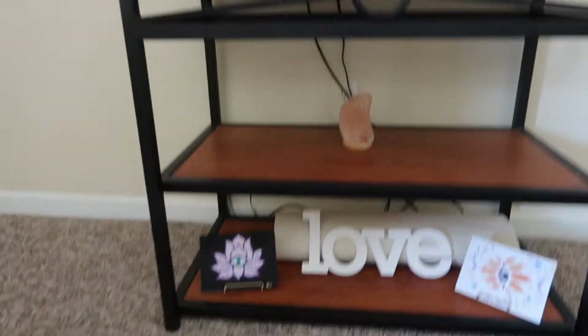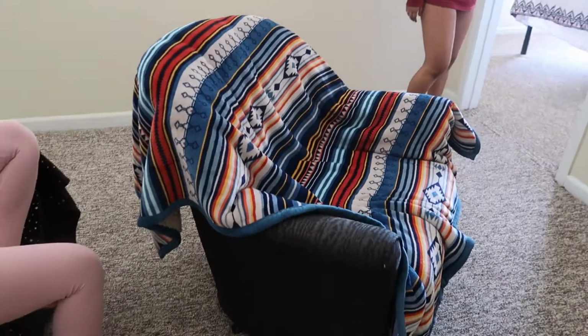Got our yoga mats down there. It's still in the works. Cheers. $3 at Goodwill. Each? Yeah. Wow. Great.